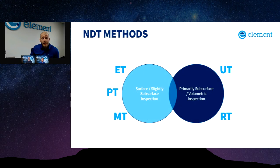When we talk about the different types of NDT methods, we predominantly segregate these into two categories: surface or slightly subsurface, such as eddy current, penetrant, and magnetic particle, and then predominantly subsurface or volumetric inspection, such as ultrasound or radiography.